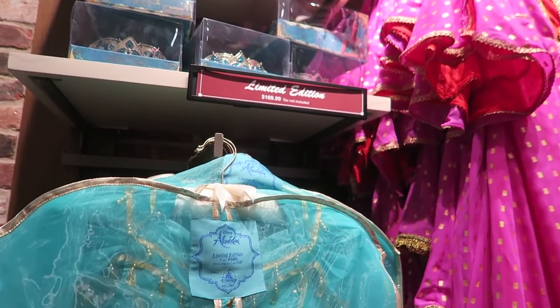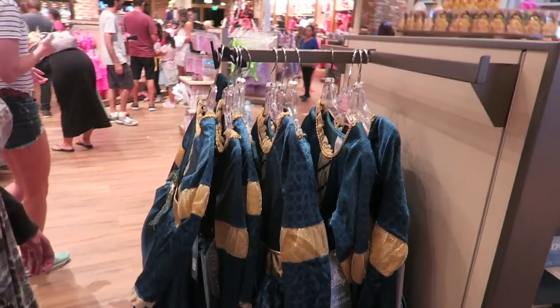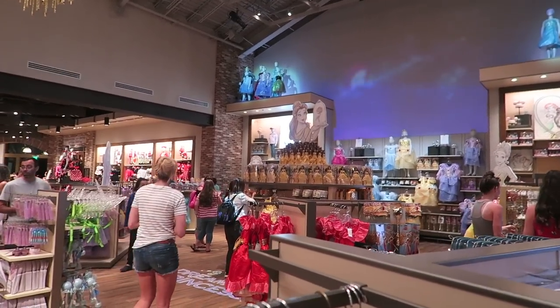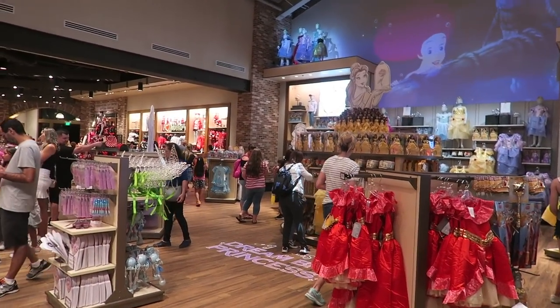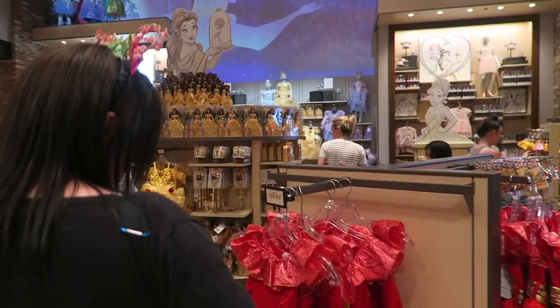This one is obviously more expensive than the other princess dresses. $59.99 seems to be fairly standard, so that's what you're looking at for a princess dress. But you can pretty much get all of the princesses in this section. Plus accessories, they have all the shoes, crowns, all sorts of things that go with.